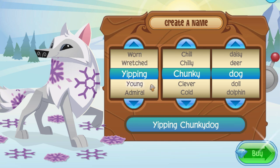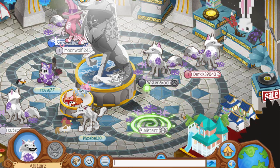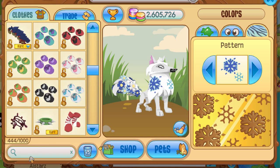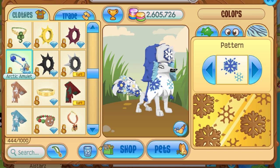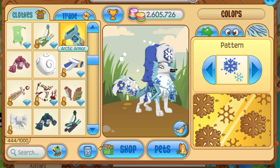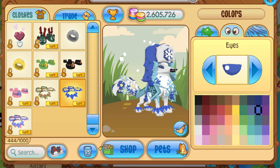And we're going to do yipping chili dog. And let's go ahead and purchase this baby for 10 diamonds. And here we go, guys. Our very own snowflake Arctic wolf. And I'm going to make mine blue. And we're going to dress mine up. We're going to put some nice flowers on there to match it. We're going to put on a nice furry hat. And we're going to use the rare furry hat to match. This is going pretty cool, guys. Now we just need to find a neck item. Let's go ahead and try this Arctic amulet. That looks pretty cool. Now we just need a back item, which we can also use this Arctic armor. And let's go ahead and find something for the legs. And I'm just going to use these freedom bands. And let's go ahead and change our eyes. And there we go, guys.